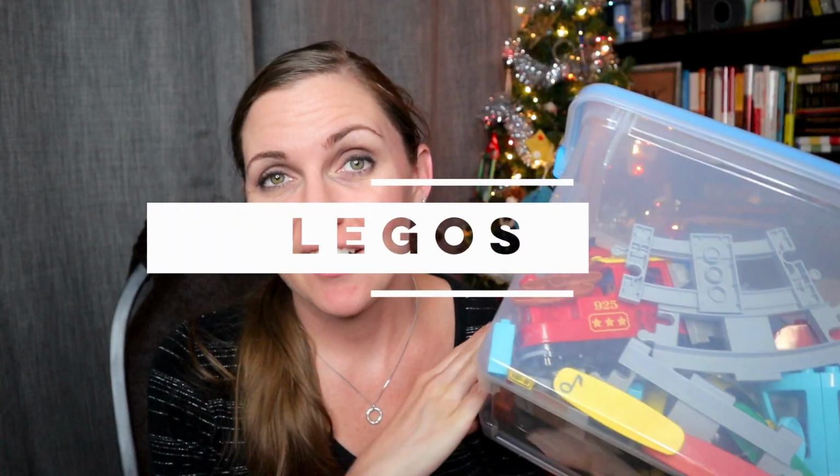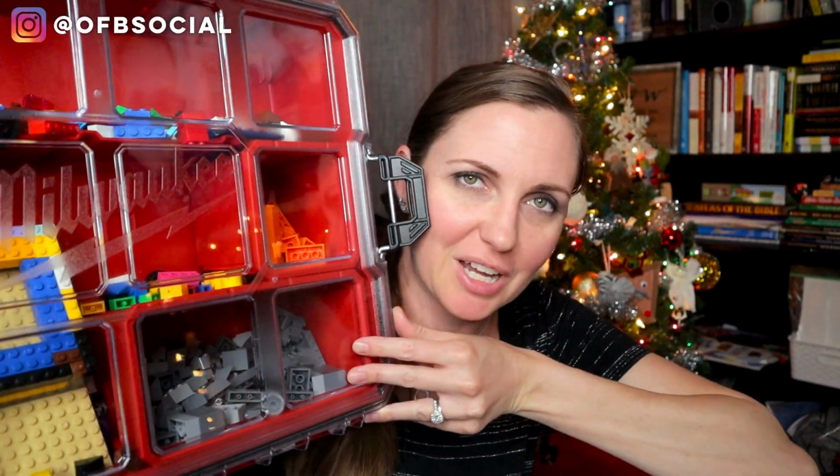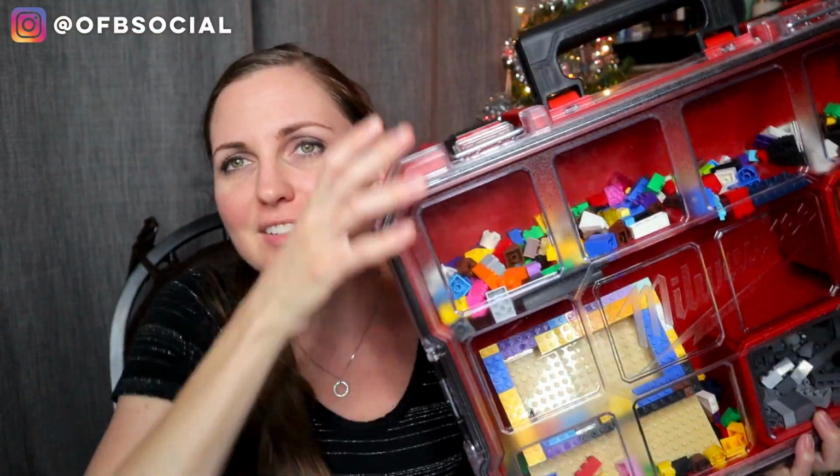A great gift idea for kids is Legos. They have the Duplo kind, which is bigger blocks like this, and they also have the regular size, which we have a ton of, and this used to be organized until the kids got a hold of it, and now it is so unorganized, and it's all over the place, and we need to have another little organizing session because I'm stepping on them again.